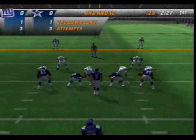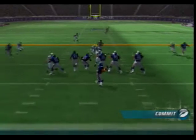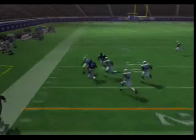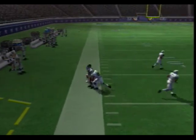Let's go now! Turn over. Dallas comes out in their nickel package. With the pass, right to the back. The 20 gets away, and he's knocked out of bounds at the 32-yard line.